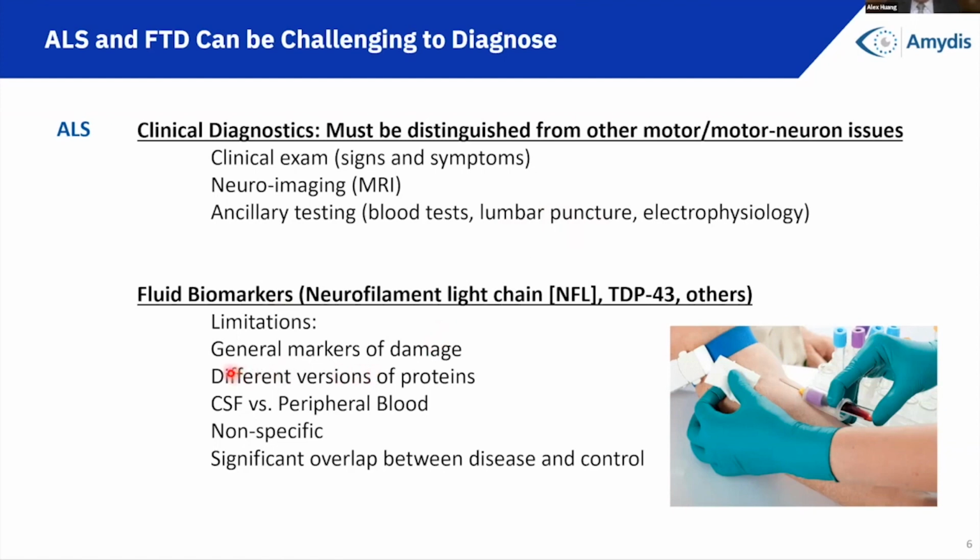Let's discuss. First, a lot of these markers are for just general damage. So for instance, you may have heard of neurofilament light chain as a blood test, maybe for ALS. The problem with neurofilament light chain is that any time a neuron's damaged for any sorts of reason, the neurofilament light chain can be elevated, which then means that the test is not specific to any one disease. Also, each one of these proteins can have various versions. We'll go into this in quite a bit of detail when we talk about what we've been doing. But if you're going to create a biomarker test for any protein, if there's different versions, well, then you got to make sure that you actually have the test for the correct version as well.